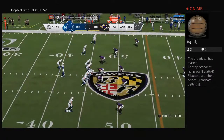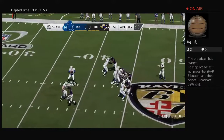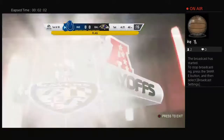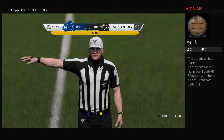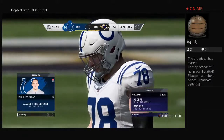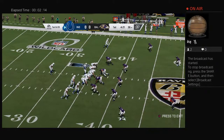Block 11! Rivers on 1st down. Incomplete, but a penalty flag is down in the backfield. Let's get the call. So apparently some grabbing there in the middle of the O-line.